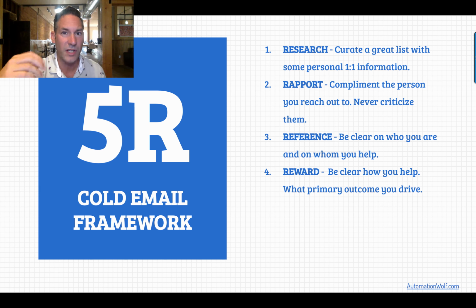So this reference and reward section is basically, who do you help? How do you help? And what outcome do you derive at the end of the day? Make sure you're really clear on that reward. What's in it for them? Remember, they're always thinking, how do you make me more awesome? And if they can't come up with it, they don't understand it, it's not crystal clear and concise, and you didn't get to the point about it, then you're going to be in really big trouble.